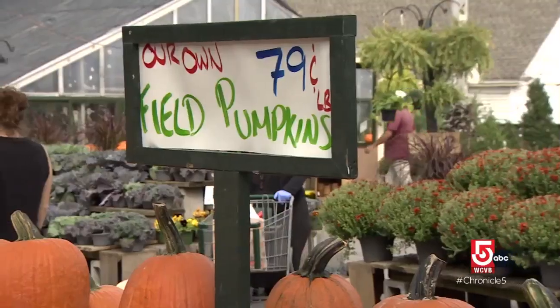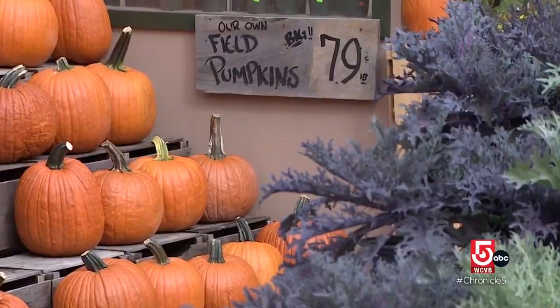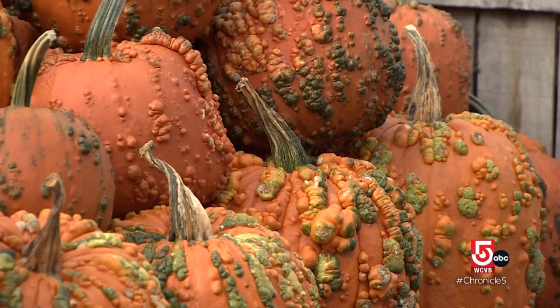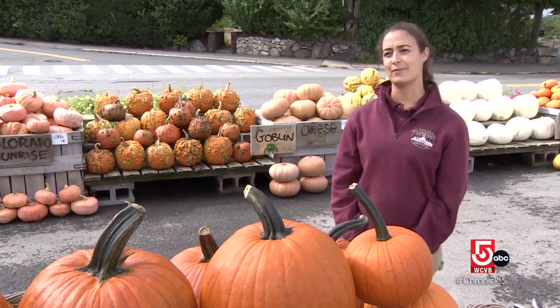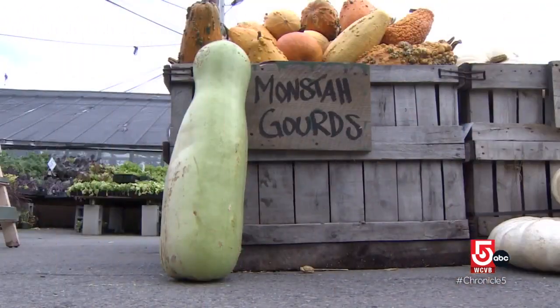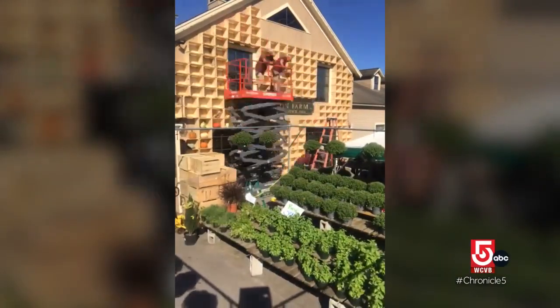Everyone buys a field pumpkin. While that classic may be the most popular, its conventional name pales in comparison to some of the other gourds. You have 40 Goblin, you'll have a cheese pumpkin, my favorite Cinderella, it runs the gamut. There's also Peanut, Flatso, and Monster Pumpkins. But it's the more understated varieties that fill the farm's famed pumpkin wall.